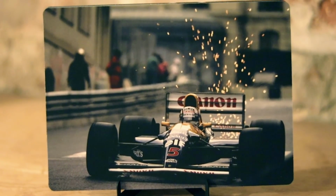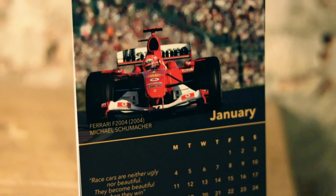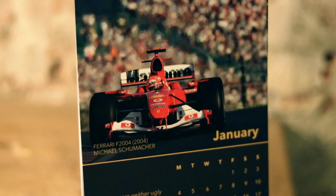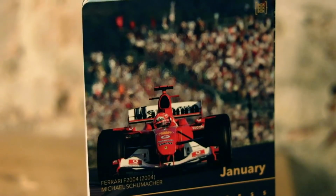And then if we flip them around, there is the calendar. I've had this, the 2021, on my desk all year. It actually is a really lovely thing to look up from the computer and see. I find them really handy to have around, but also just really quite inspirational.